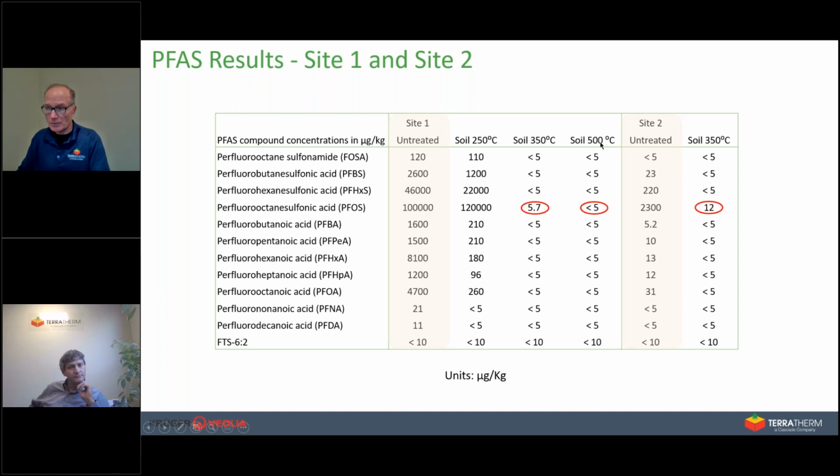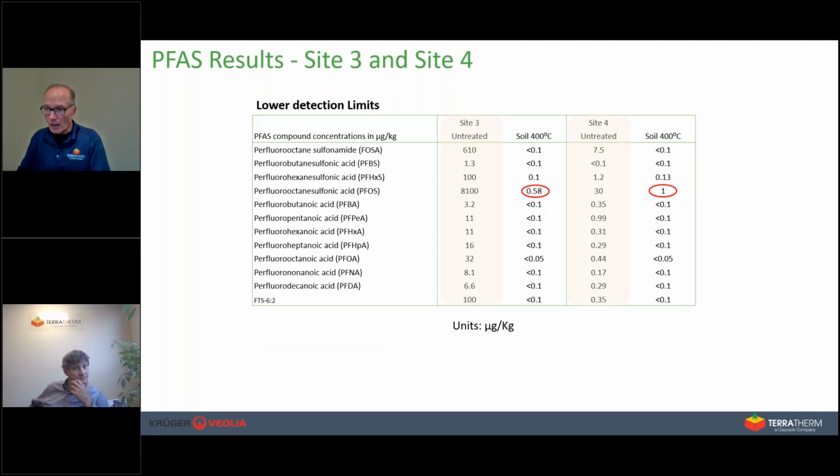Then we brought it up even higher to 500 C. We see everything basically at non-detect at roughly 5 micrograms per kilogram. You can see similar kinds of results for the other sample from site 2. For the next couple of runs we did on the samples from site 3 and site 4, we had lower starting concentrations, but we also were able to get much lower detection limits. So instead of 5 micrograms per kilogram, we have 0.1 micrograms per kilogram. And when we heat to 400 C for these runs, you can see we got very good removal, a very small amount of PFOS at the end.